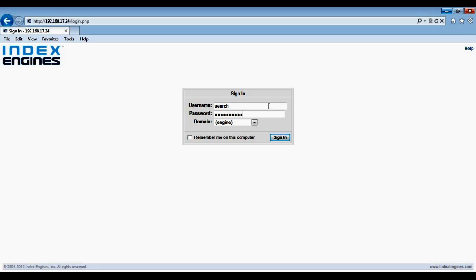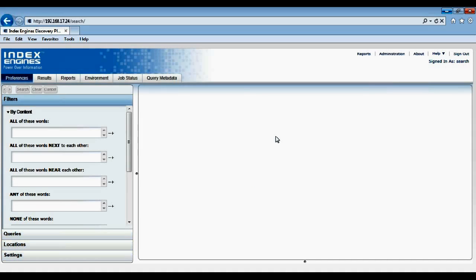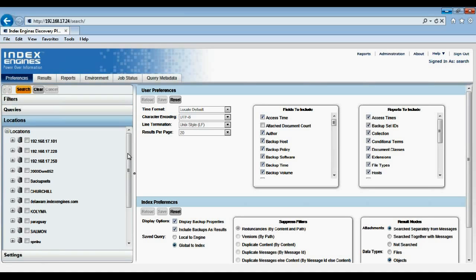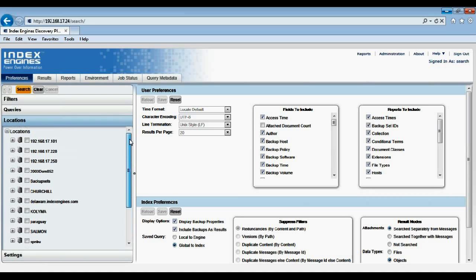But if I log in here as a search user, there's different logins, but this is a standard generic search login to the system. So to give you a quick tour around here, on the left there's different query filters. There's also a location filter. So as you index content, if you index a bunch of backup tapes that are backups of different servers, you would see those servers listed here.